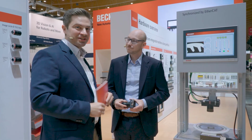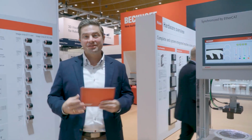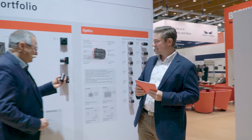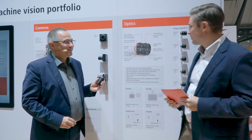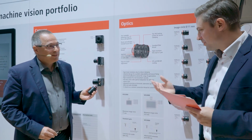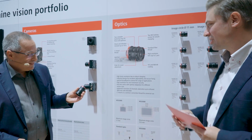So thanks, Christian. And the camera, of course, needs a lens, and therefore we now have Bernd again, who will explain a little bit more about the huge lens portfolio I see here on the wall. What is the difference, or what is special about the Beckhoff lens?